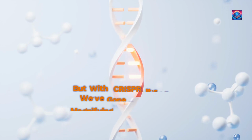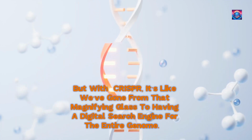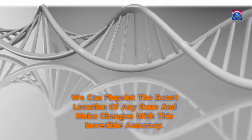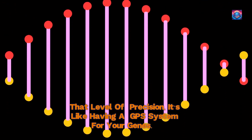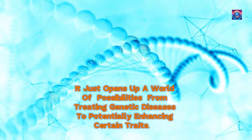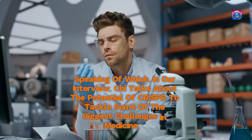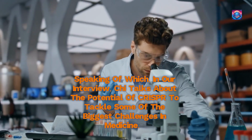Exactly. But with CRISPR, it's like we've gone from that magnifying glass to having a digital search engine for the entire genome. We can pinpoint the exact location of any gene and make changes with this incredible accuracy. That level of precision, it's like having a GPS system for your genes. It just opens up a world of possibilities, from treating genetic diseases to potentially enhancing certain traits. Speaking of which, in our interview, Chi talks about the potential of CRISPR to tackle some of the biggest challenges in medicine.